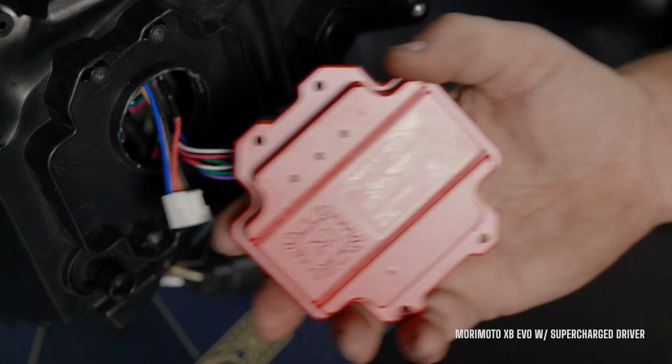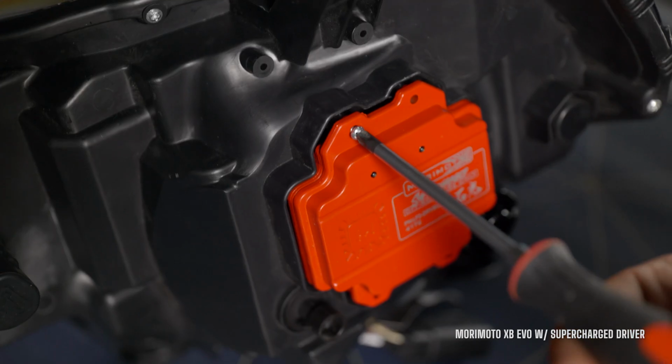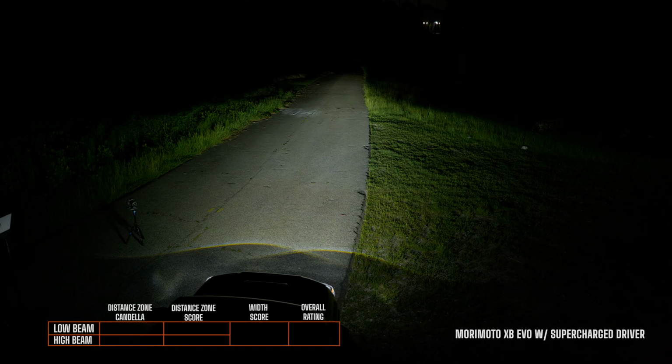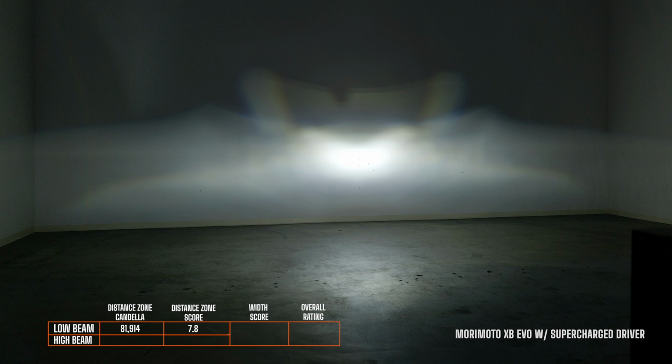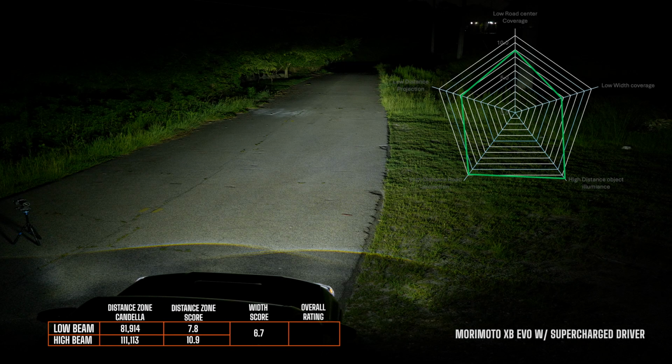Again though, on the backside of this XB Evo headlight housing, if you were to remove the original driver and purchase the supercharger driver, slap that on the back of the headlight housing, you would get a low beam score of 7.8, a high beam score of 10.9, and a width score of 6.7. So your overall rating is a 9.2.